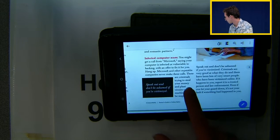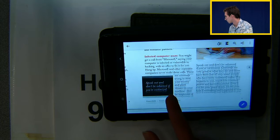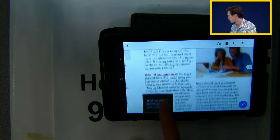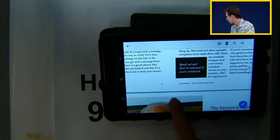There is an infected computer scam. If you're browsing the internet, you might see pop-ups that say your computer is infected. And in fact, if it has a button that says click here, then that is actually what might infect your computer, your tablet, with malware.